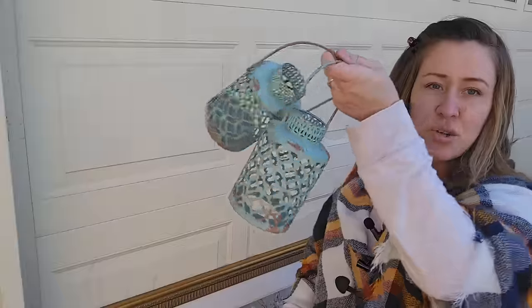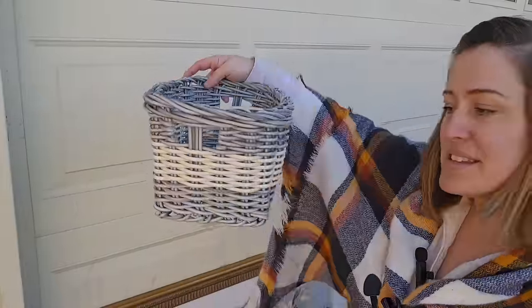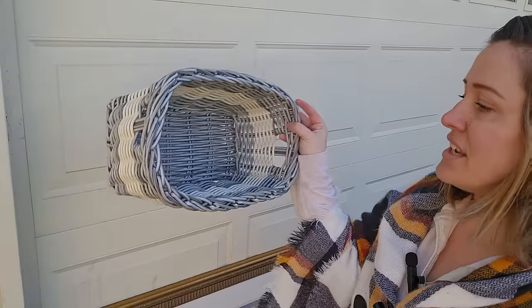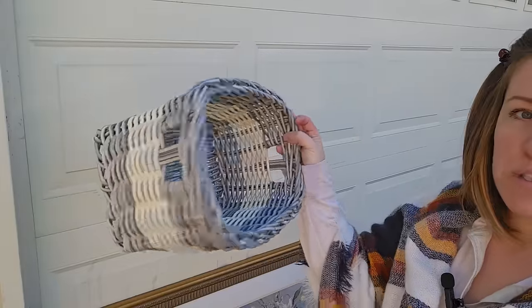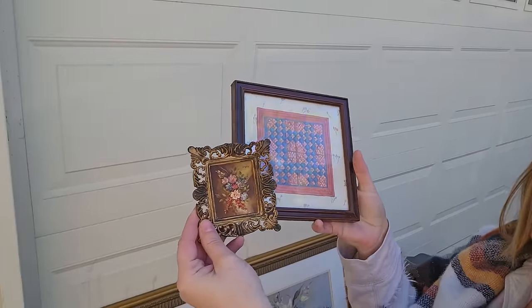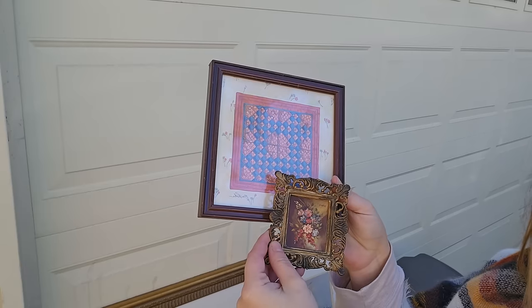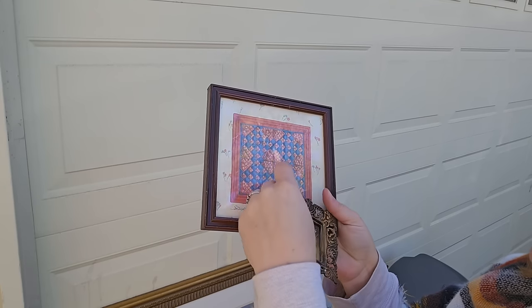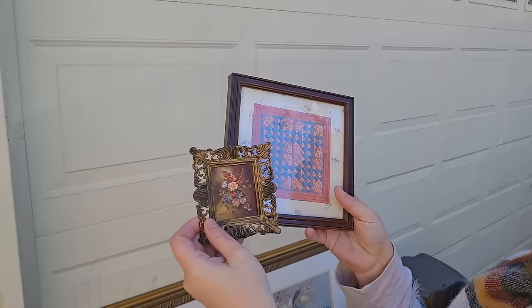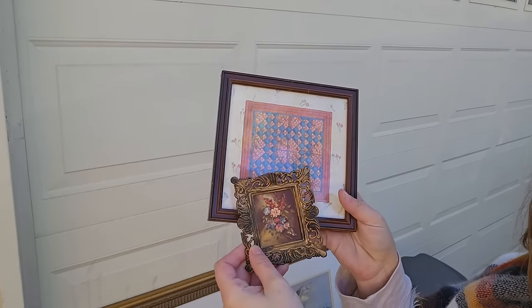I got two more lanterns as well from the Goodwill bins, and then I also got this cute gray and white basket that was in perfect condition. This one's actually a vinyl material, so that is why it's not broken at all. Small little paintings and framed art like these are really cute ways to add decoration or cottage style to, oh, you know, that's upside down. Cottage style to your bookshelves or in your kitchen or anywhere in your home.